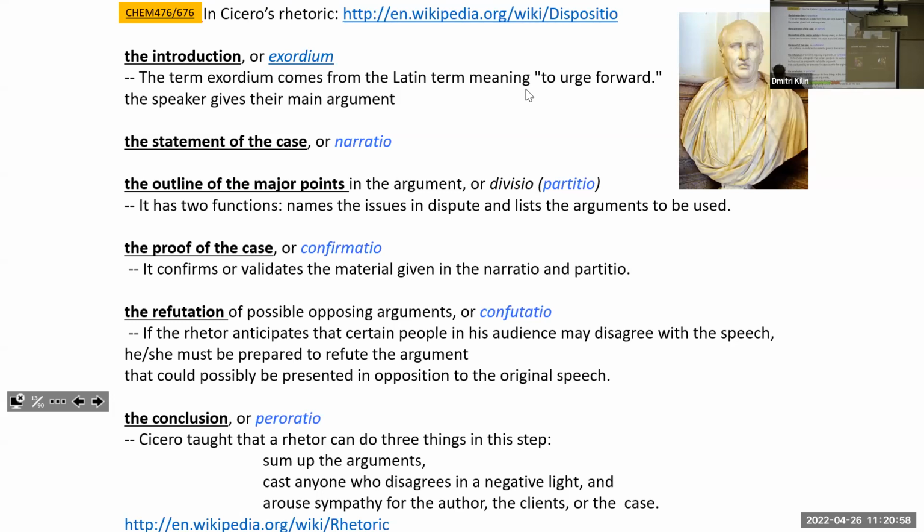Okay, and Amara, would you read the last word in blue? Peroratio. Okay, so it's a summary, and this little quote that I took from Wikipedia looks a little funny. It summarizes arguments and then induces negative emotions toward anyone who is against you, and induces positive emotion toward your case, toward you as an author, or toward your client. I'm not sure if we can be so literal in scientific papers, because they should be objective, but you have this idea of what people were doing in ancient times.